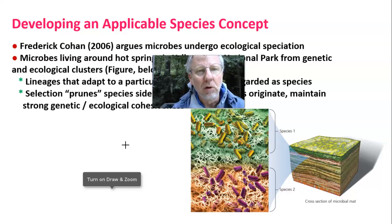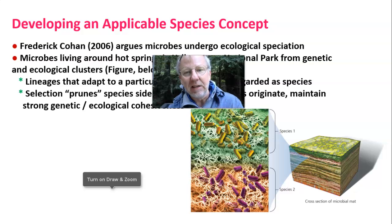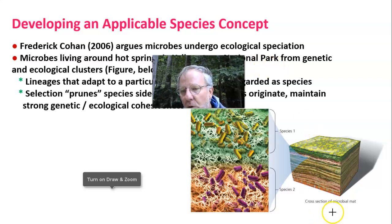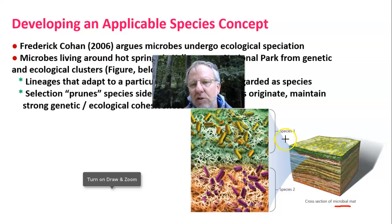So, for example, microbes living around hot springs in Yellowstone National Park form genetic and ecological clusters. And so, the bottom right is kind of showing this. So if we look at a microbial mat of prokaryotes, living on a surface, then we find ecologically that these microbes have divided themselves, not by choice, of course, but natural selection has carved them up like this to be living in different ecological niches.